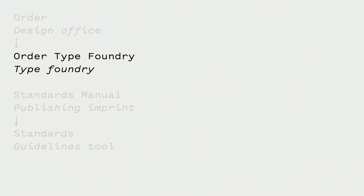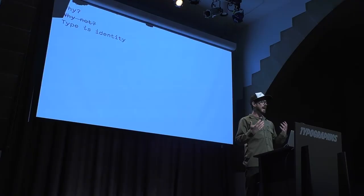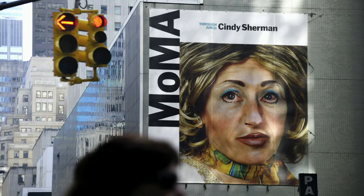So this question about why start a type foundry, I had a really easy answer to that, which was why not? That's an easy way out, and I don't think that's really true. I think the real reason for us to start a type foundry, at least I personally believe, is that type is identity, and that's really what we're doing at Order. We're developing identities for organizations and companies and other people and what they want to do. So I think that's really why we started this.